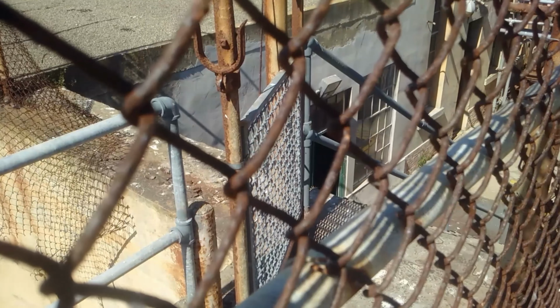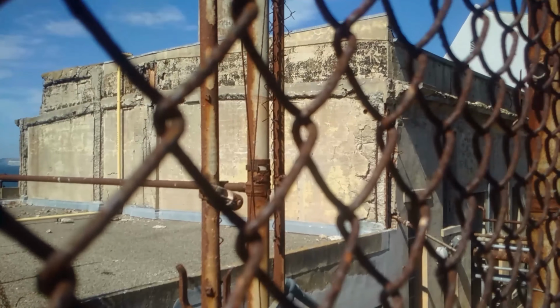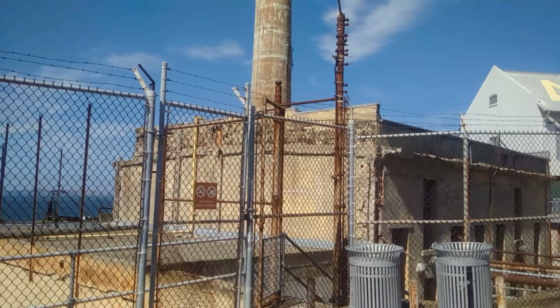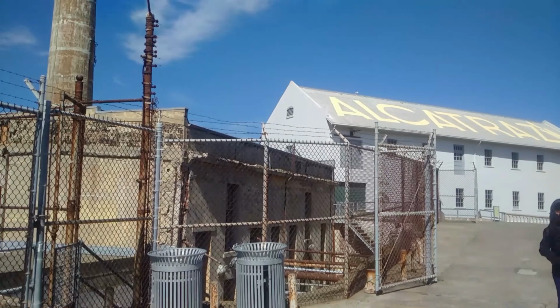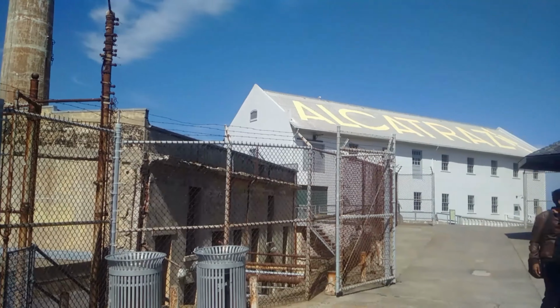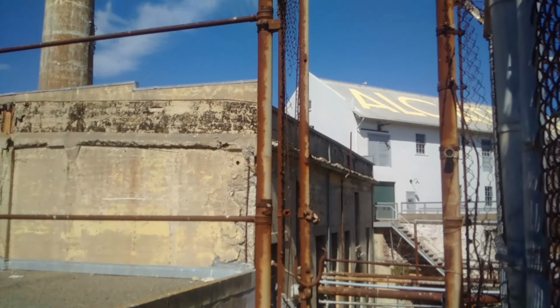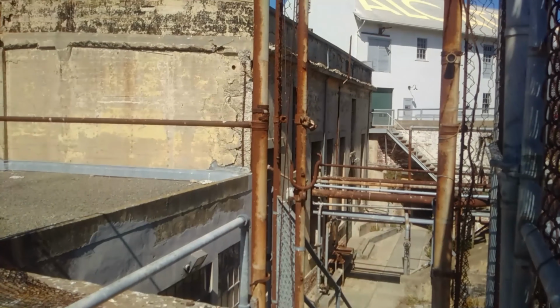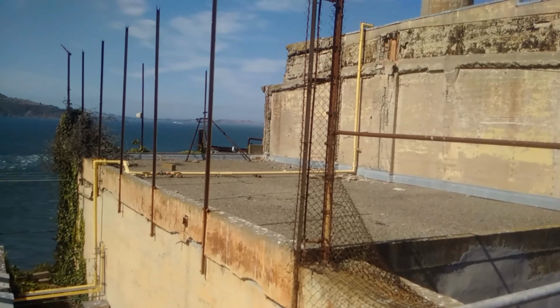Now, for the ones that want to know what powered the island from this plant, it had 3 130 horsepower B&W water tube boilers and 1 208 horsepower Erie City bent water tube boiler. Now, with this steam, it was used for heating buildings and making electricity. They had 2 50 kilowatt compound steam driven 125/250 volt 3-wire direct current generators. They also had a 150 kilowatt diesel engine driven 125/250 volt 3-wire direct current generator.